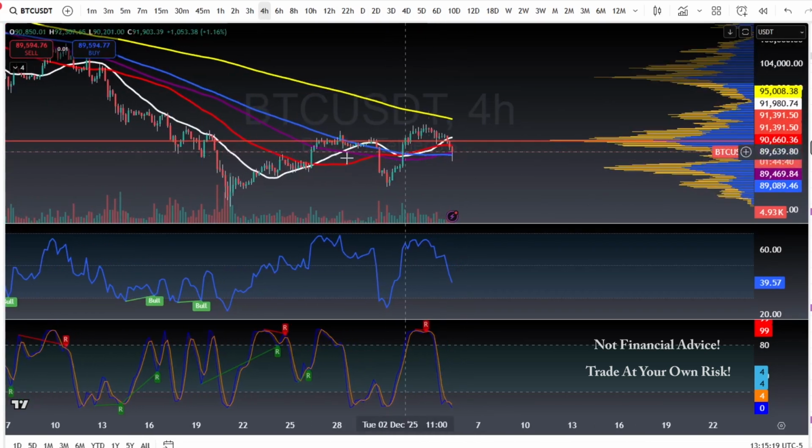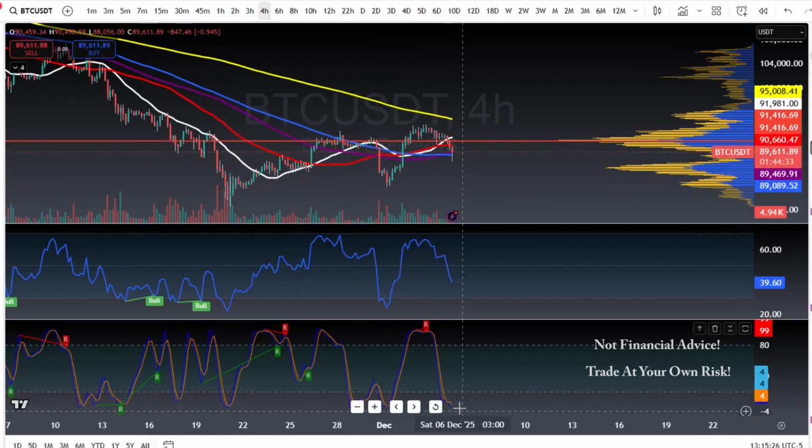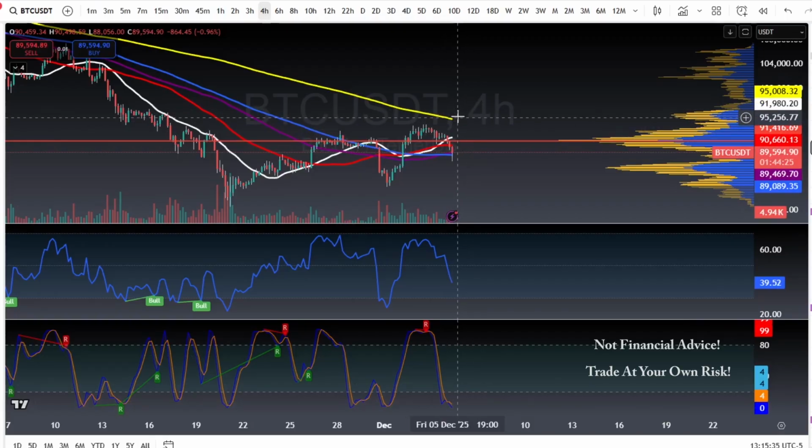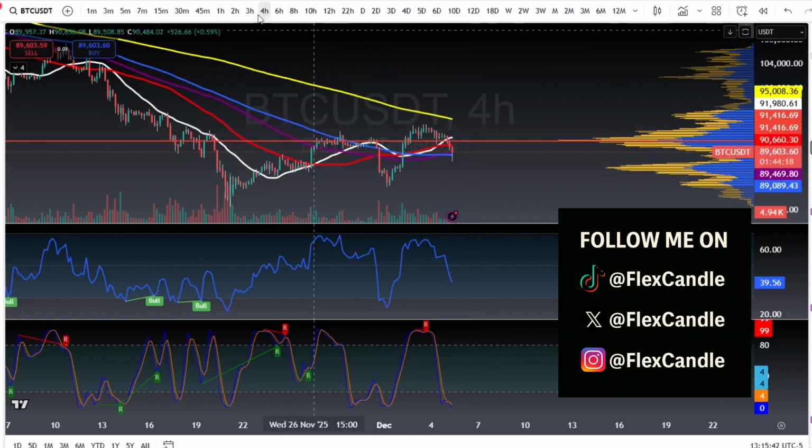I was hoping this was going to be some type of inverted head and shoulders. We still have the possibility for that if we could turn around. The stochastics RSI are oversold here, but it looks like we're dipping down even lower. If we could somehow roll back up, get back above that 21 moving average, then we have a chance to get above this 200 moving average at 95K. The 21 moving average here is at 91,980, basically 92K, so we would have to get above that.